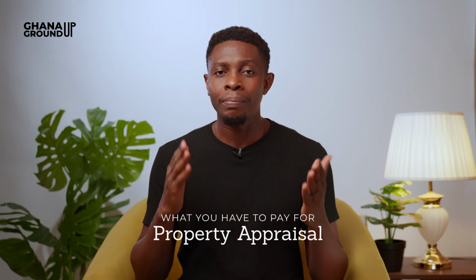Sometimes, as part of the mortgage process, you may be required to do an appraisal of the property to determine or confirm the value of the property. Some properties may end up being overpriced or underpriced. So a mortgage lender may require some proof of value before proceeding with any processes, and you will have to bear the cost of valuing the property.